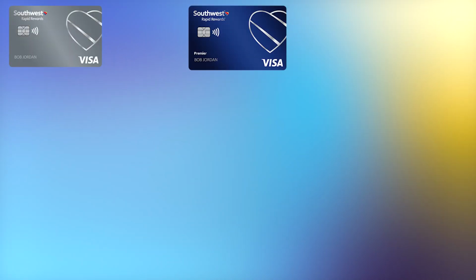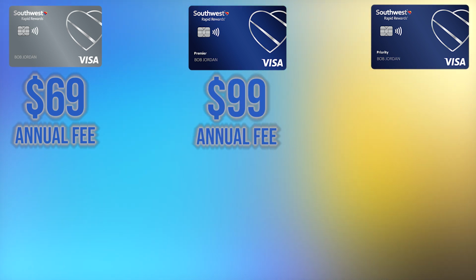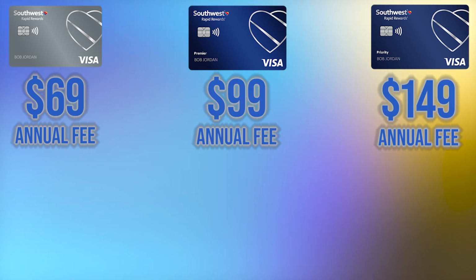Today we're going to be going over all three of the Southwest personal cards and which one would be right for you. The annual fee on the Plus card is $69, the annual fee on the Premier card is $99, and the annual fee on the Priority card is $149.